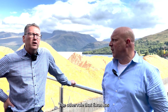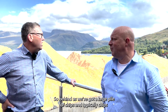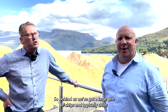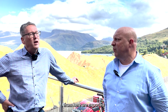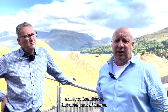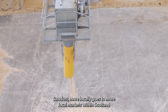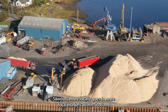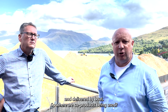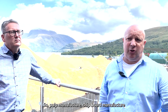The other role that Ewan has is also responsible for selling the co-products out of the mill. So behind us we've got a large pile of chips, and typically chips from here are exported. Most of the chips are exported by sea, mainly to Scandinavia, but other parts of Europe. Sawdust more locally goes to local markets within Scotland and delivered by road. So where are co-products being used then? Pulp manufacture, chipboard manufacture, pellets for heating, and general biomass.